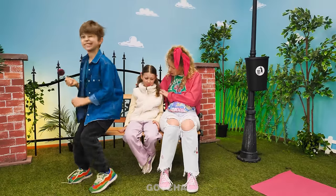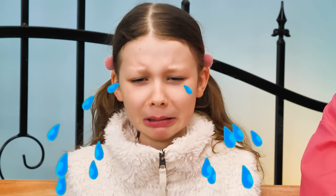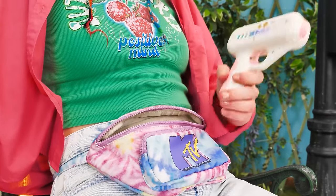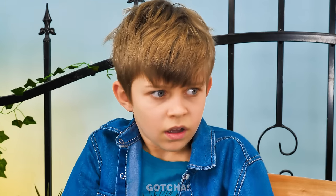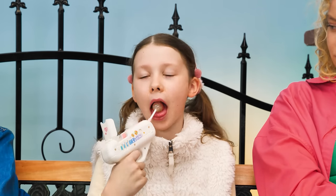I guess that means it works! Here's your lollipop! It's so gross now! Let me see. Ew, we should throw this away. I have another lollipop here. It also comes with this lollipop holder gun. Just put it in. What? Enjoy! Wow, this is so cool! What about me? Problem solved!